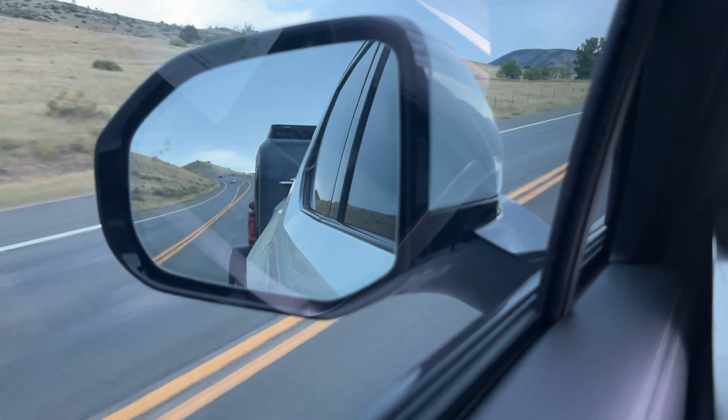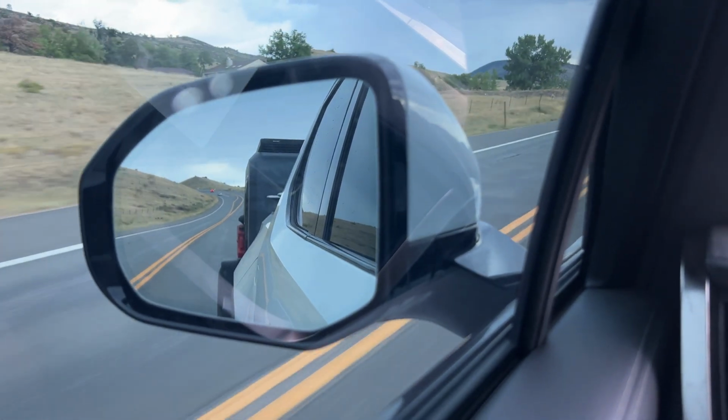And one thing that I'm a little surprised by is I was expecting those wheels to poke out more than they do, and they really don't. They're pretty tight in to the sides. Yeah, there's a few inches, but it's not as big as I thought.